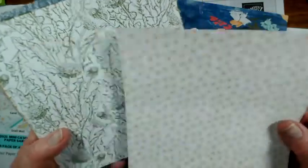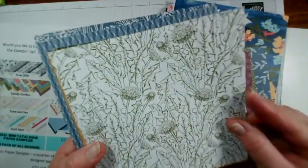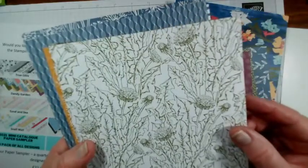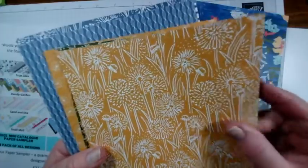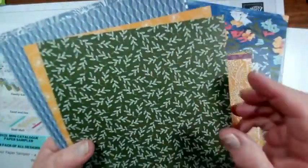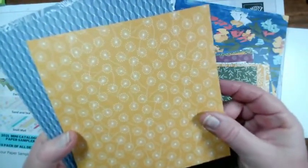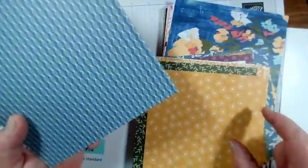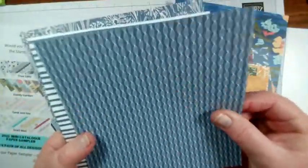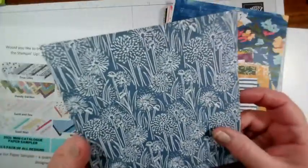Rich Raspberry. And then we've got some white backgrounds as well, and again this recurring theme of the dandelions. I love that. This is lovely too. The little flowers on. So you can see the colour theme here. The sort of bumblebee, Misty Moonlight. There we go. And there's that one again.